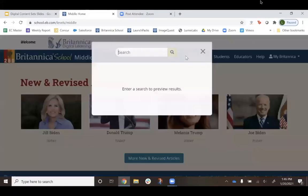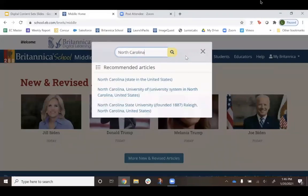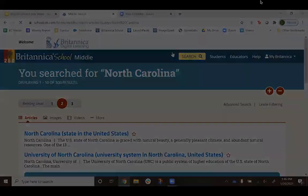But let's go ahead and do a keyword search now. Let's go ahead and do one on North Carolina, your state. You'll see as you search, it's going to recommend different things. You can click on those to go right into them. But I recommend clicking on the little magnifying glass to go to the search results page.